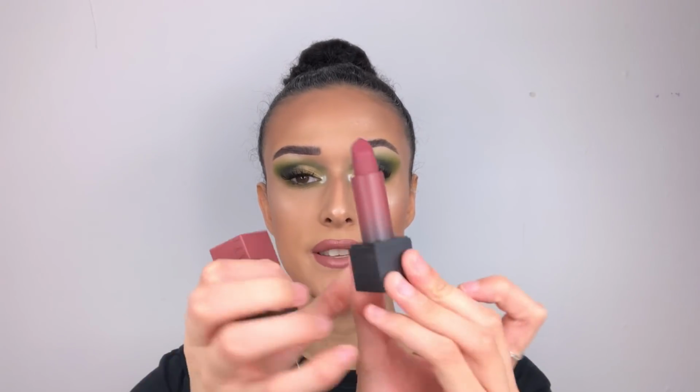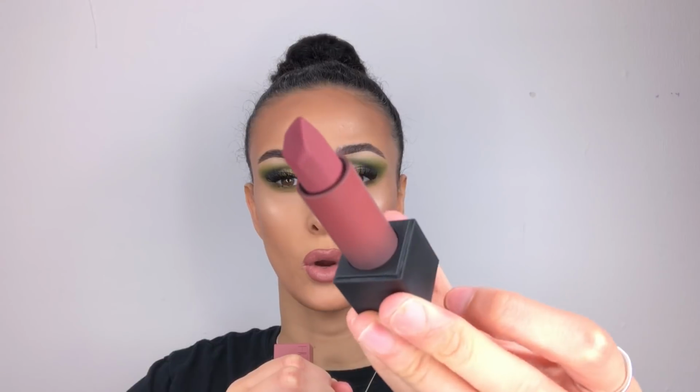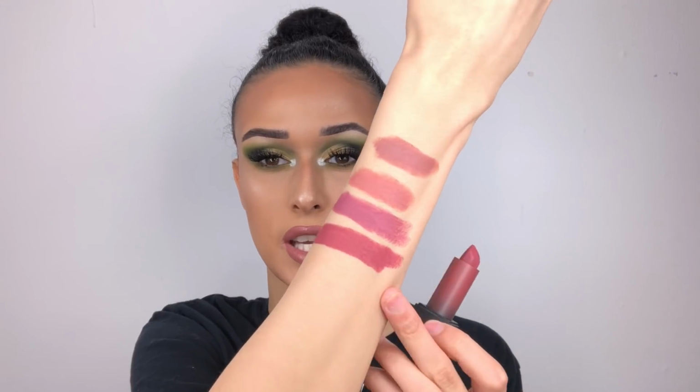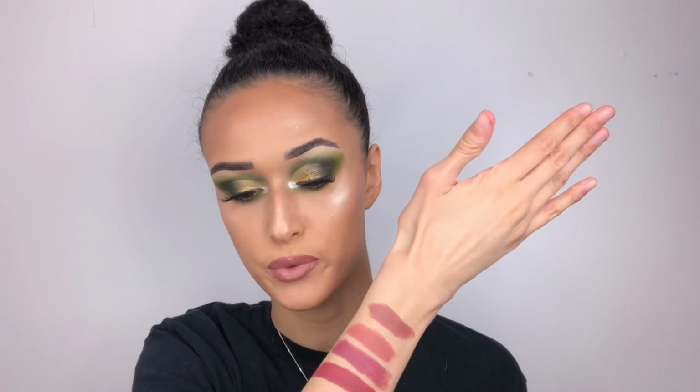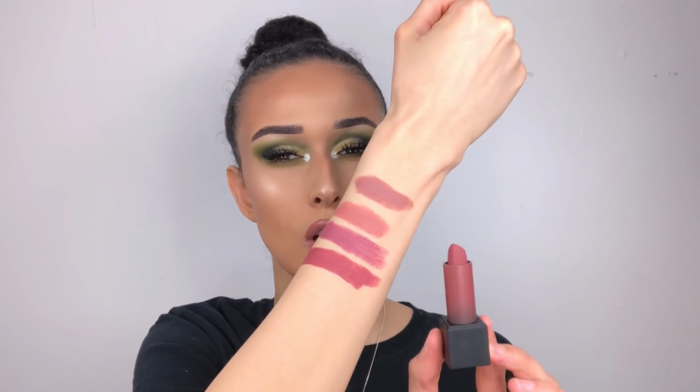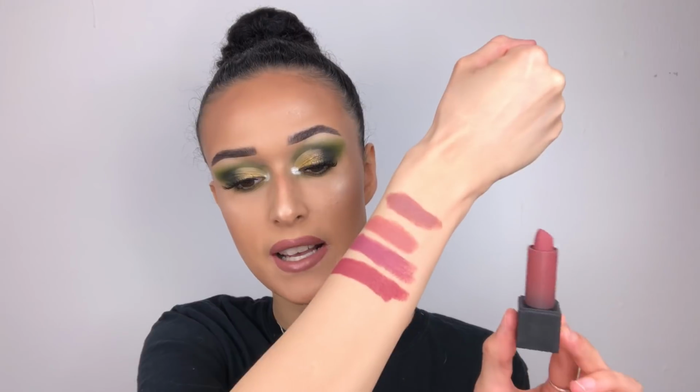So again, it comes in the same packaging. Look, let me just show you the diamond shape, it's gorgeous. I'm going to swatch this shade for you as well. This is the shade Third Date. Oh my god, it's so beautiful. It's very much a warm red, still in the pink range, but it's a near enough burgundy colour on me. It's not that dark, but it's still really lovely.